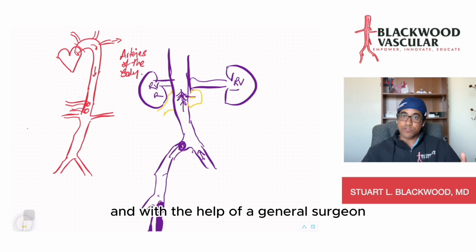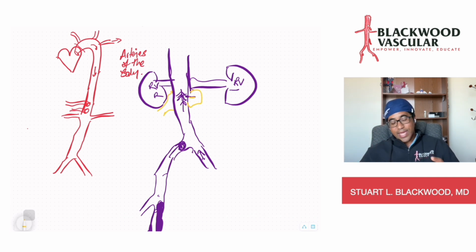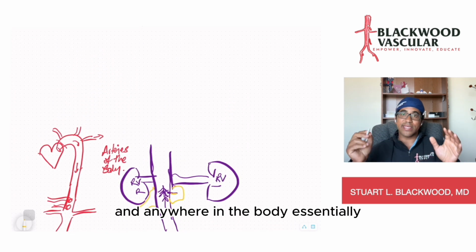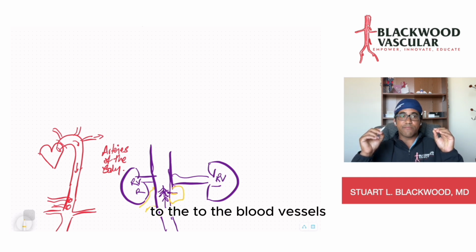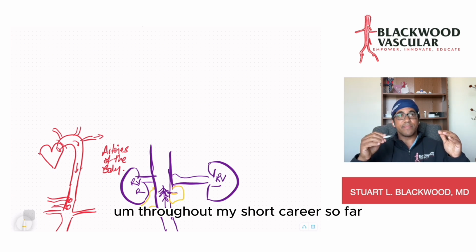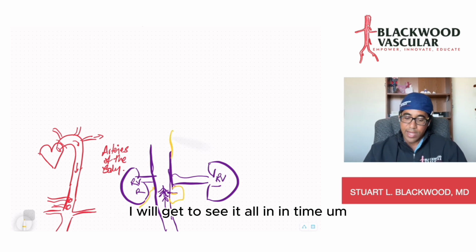And with the help of a general surgeon, or even sometimes by ourselves, we can repair the problem with the intestines. So again, I'm just trying to explain to you how arteries, veins, minimally invasive and open surgery all tie in with what we do as vascular surgeons. And anywhere in the body that is relevant to the blood vessels, there can be some sort of disease. I think I've operated on almost every single body part throughout my short career so far, and I'm expecting to go quite a bit longer. So I will get to see it all in time.